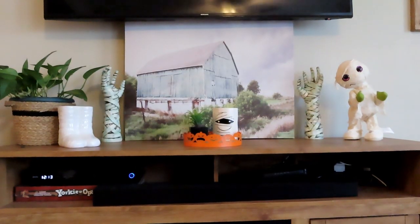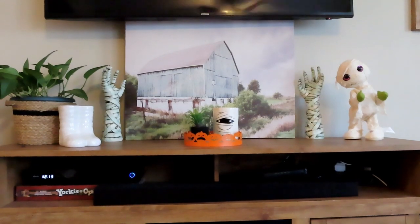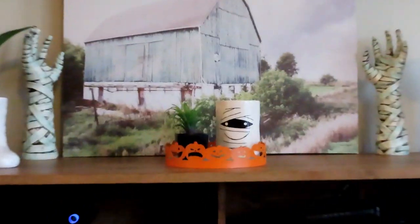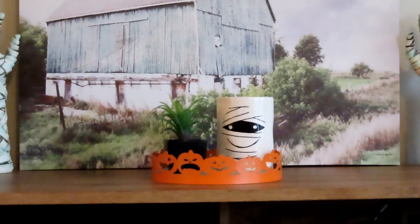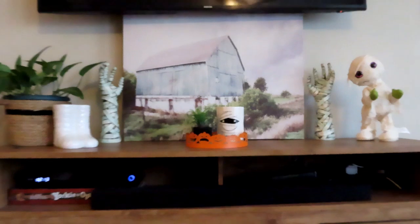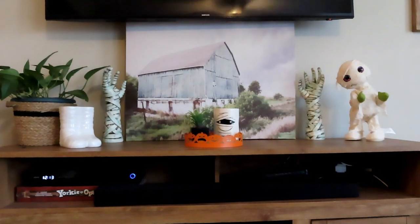All right, so I added my little pumpkin tray, my little Ray Dunn trick-or-treat with the mummy on the back. It's a candle. And a little spiky plant. Spiky spooky, maybe? To be determined.